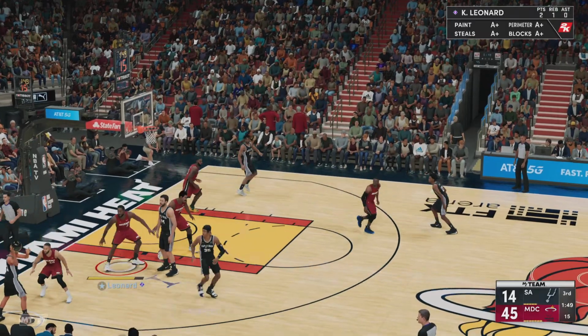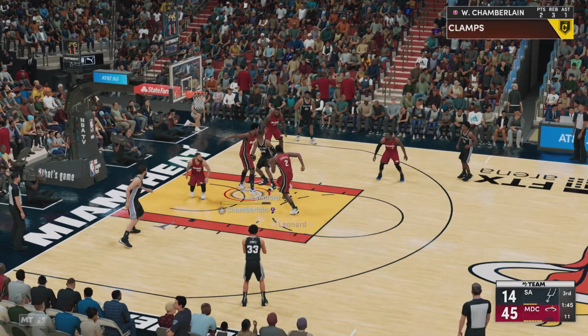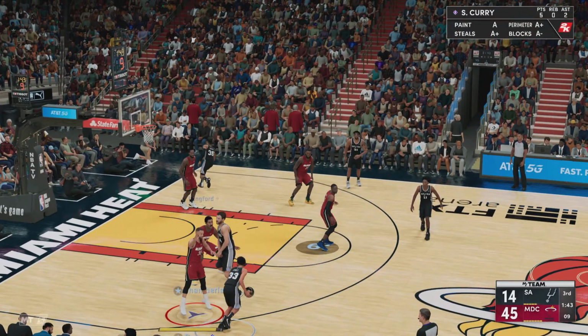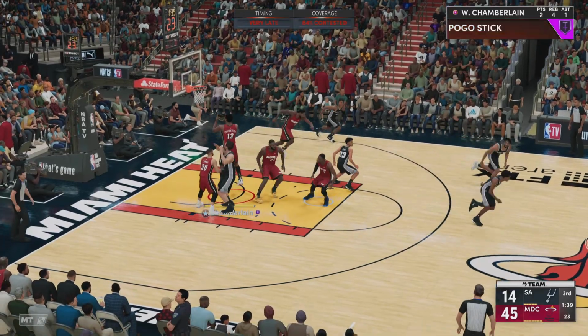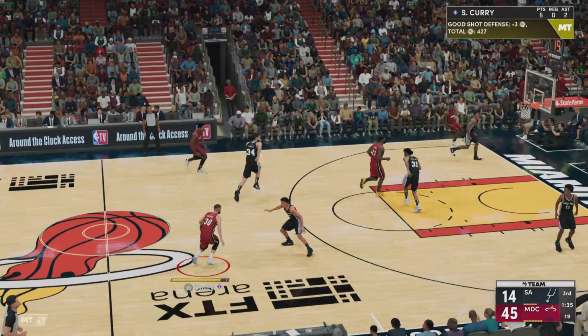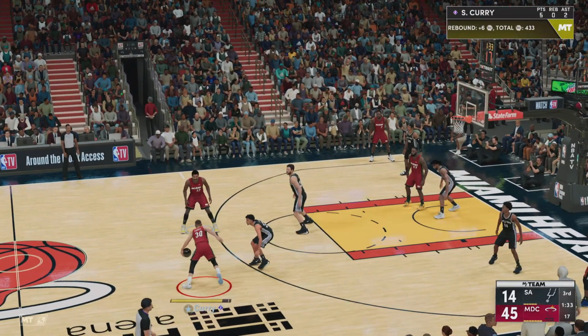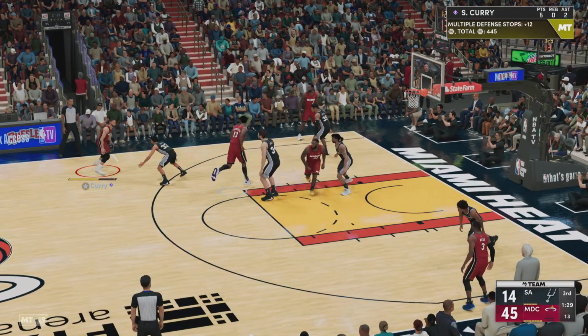1:50 left in the third. Kicks it out to Jones. Shoots over Chamberlain. Well, that's terrific defense by Wilt. I mean, you see the movement, the agility, and then the tremendous length getting up on the shot. Man, that's as good as it gets defensively.